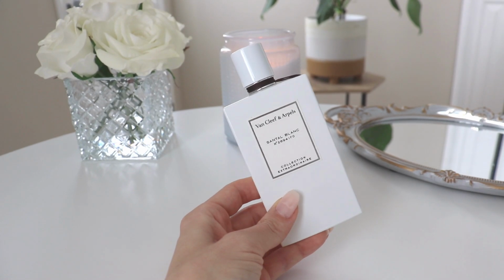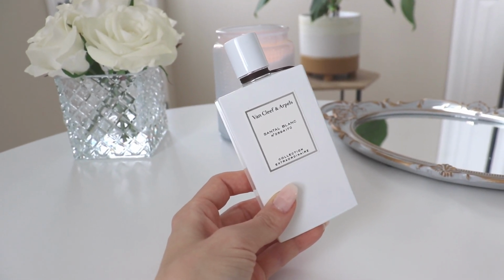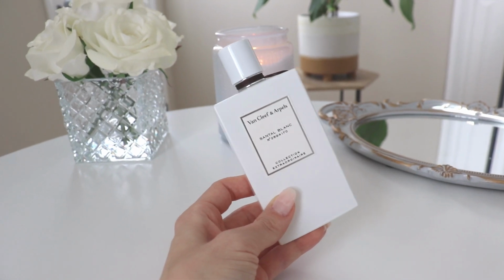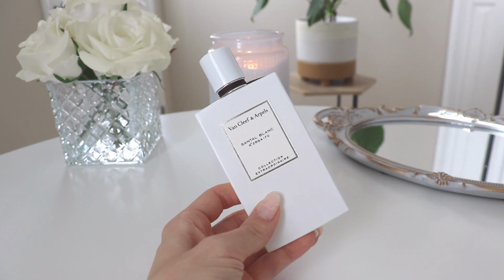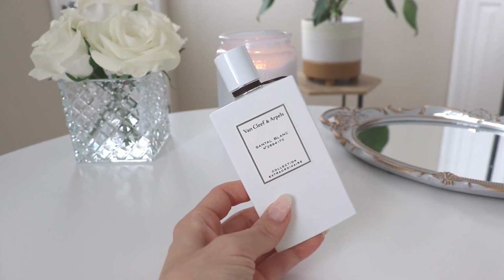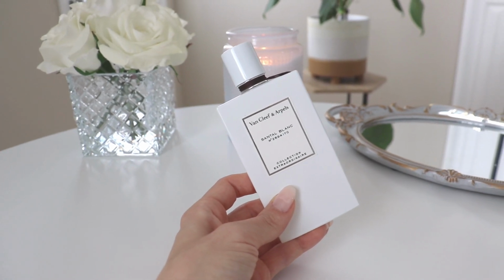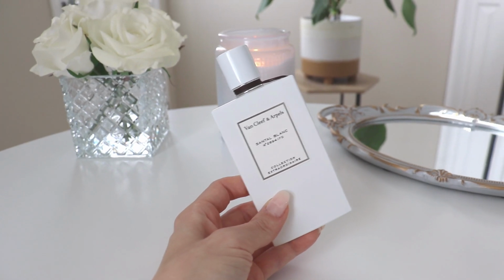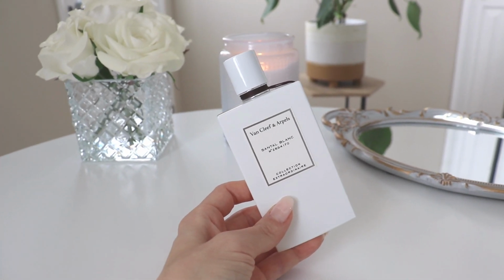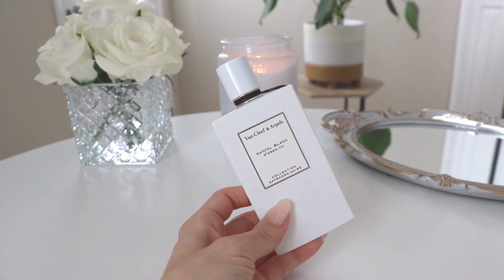So when I was down there, I actually visited a Van Cleef & Arpels counter, and I was able to smell, I think, six or seven of them. And their perfumes are beautiful, you guys, but this is the one that really stuck out to me. When I was down there, I was trying to be as unbiased as possible. I was trying not to go for ones that I've heard people talk about, or ones that are hyped up. I was trying to basically have my own experience with it so that I could really choose one that spoke to me, that I really liked.